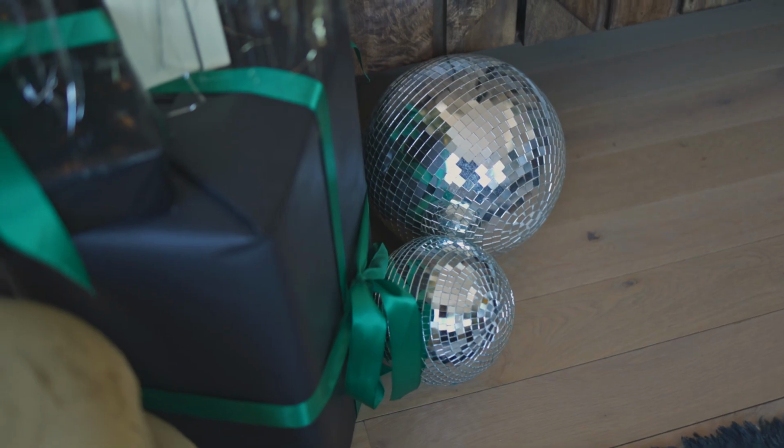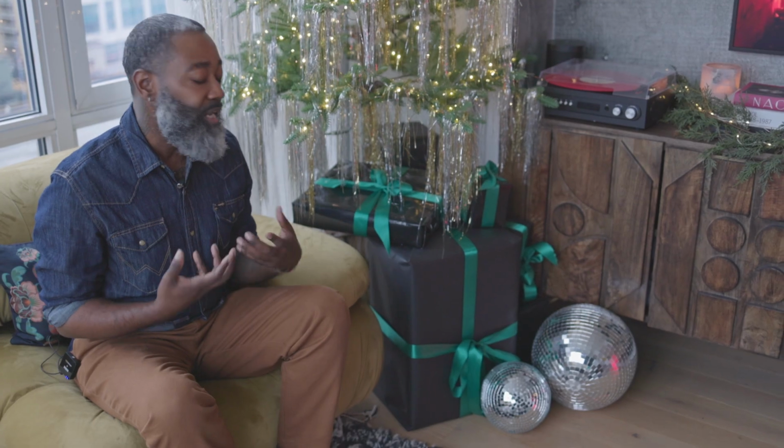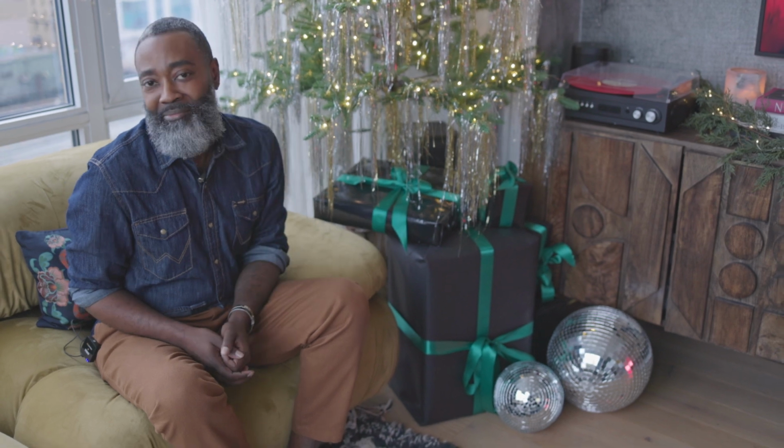And I have disco balls. They're always here. So again, it goes back to whatever's already in your house. You don't have to tear your house apart for holiday. You make it work with holiday. And that's what the disco balls are. And honestly, it's a party.